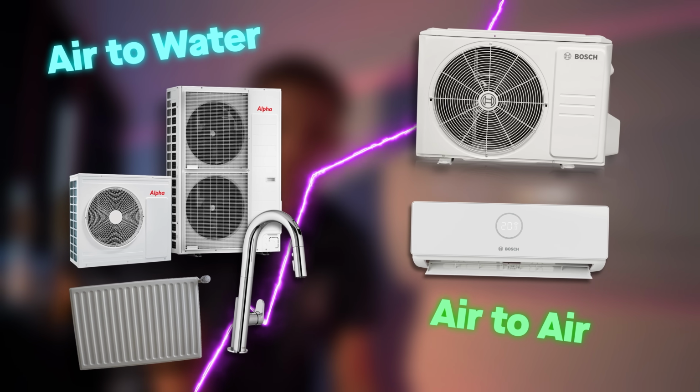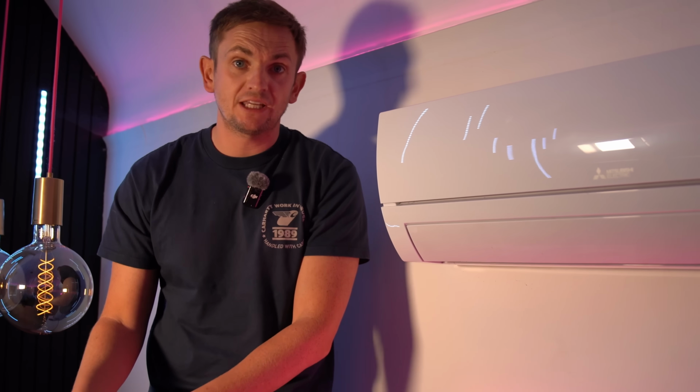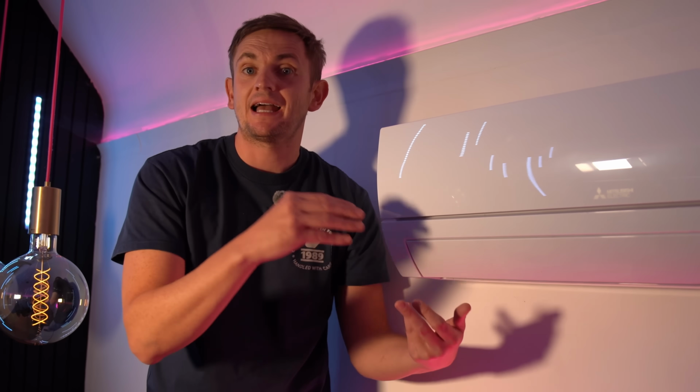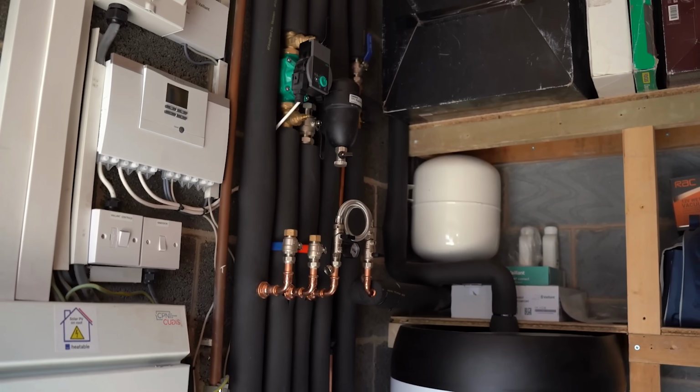So the fundamental difference between the two systems, to keep it simple, you've got air-to-air, air conditioning units, and air-to-water, air source heat pumps. But the differences don't end there, because if you're going to rip out all of your radiators, you're not going to go for an air source heat pump. You're going to have an air-to-air, air conditioning. How are you going to heat your domestic hot water? Because with an air source heat pump, you're going to have a tank. All air source heat pumps have to have a hot water cylinder. You can't have like a combi air source heat pump.